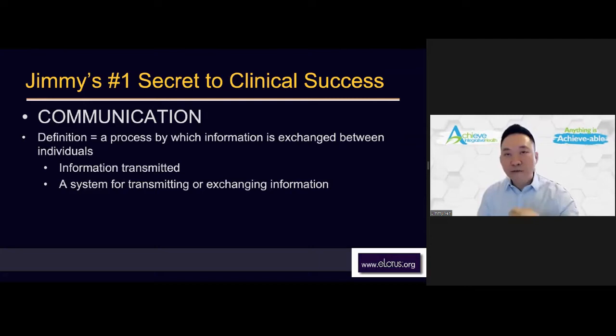There needs to be frequent communication. Otherwise, you have no idea what the patient wants. And so you may be treating them for one thing, but in reality, they want something else. Then there is no communication. And when that happens, that's when you start seeing patients just ghost you.